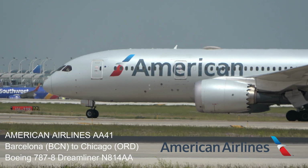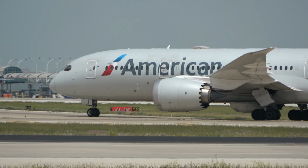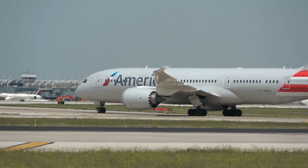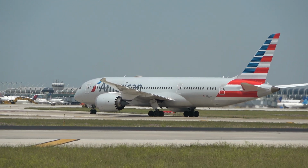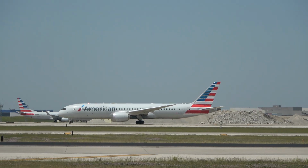Hey, check this out. It's American Flight 41 just flew in from Barcelona as we were heading over. 787 Dreamliner. This is the first American Airlines Dreamliner that I think I've seen in person. We've had a couple Uniteds divert in at Cleveland, and I've seen a few international ones at Washington Dulles or Houston. But I think this is the first American Airlines one I've caught.